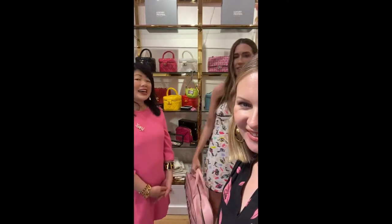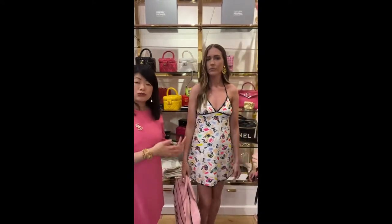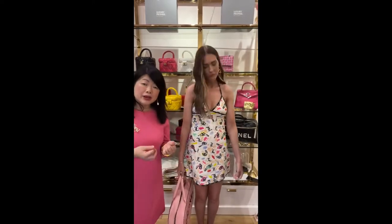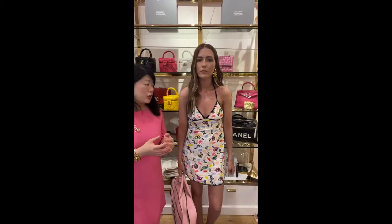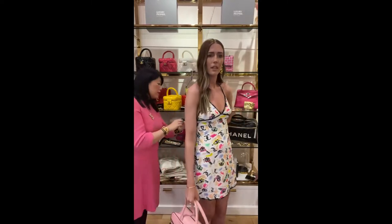In terms of this little swimwear cover-up dress, the condition is very good. It's a lycra fabric. We established it's quick drying. It's the same fabric as a swimming costume. What does the label say in terms of size? Let me have a look. Okay, we'll let Elena have a look.